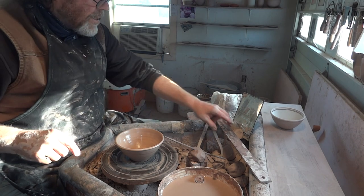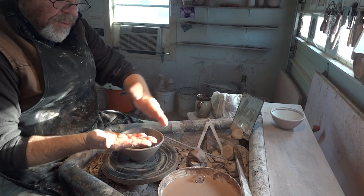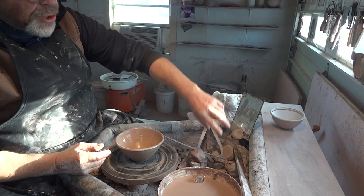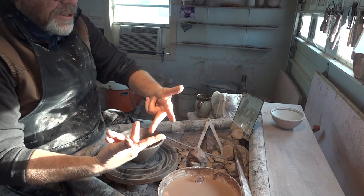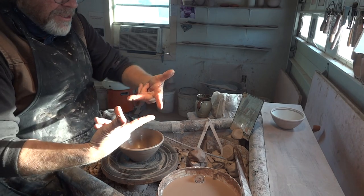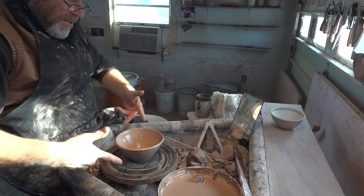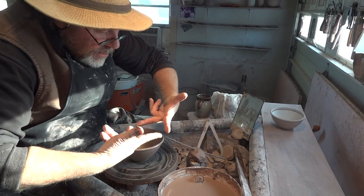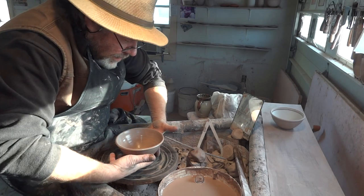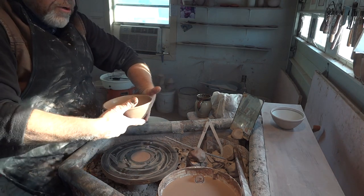Now with these, to get them off the wheel, because of the shape, you're not going to be able to lift them off with your palms, because the palms will impinge upon the top here and push it out of shape. So what you want to do is, as I call it, double inverted Winston Churchill victory signs, okay, but upside down like that. So you're going to get underneath like this, you see. You're going to attack the pot like that, right at the very base, okay. And you're just going to tilt it towards you and it's going to come straight off, okay.